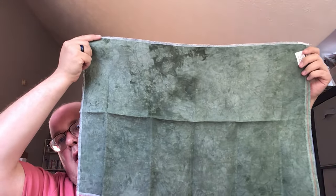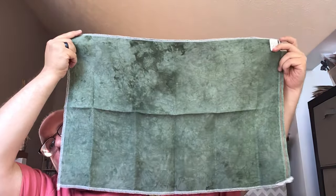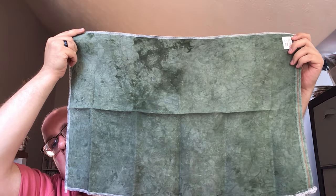This is Trellis. It's a 32 count linen, and it's medium, it says. And surprisingly, the colors are picking up pretty well. This is Serenity medium. It's another 32 count linen.